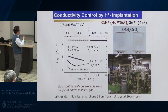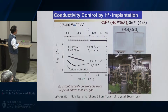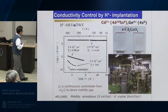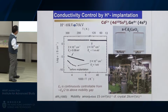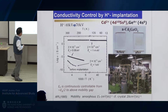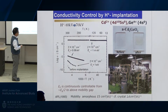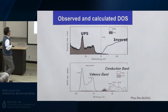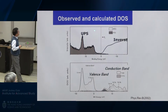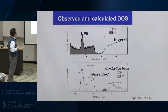I realized that even in an amorphous semiconductor, the Fermi level can be continuously controlled. Also the mobility of the amorphous is 15, and the polycrystalline sample has 20, so it doesn't change so much. How to demonstrate the working hypothesis was not so easy.